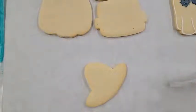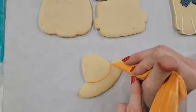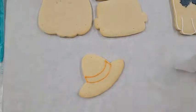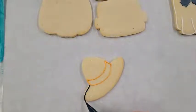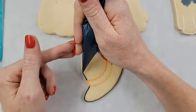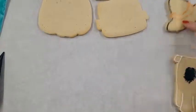All right, and on this one, I'm just going to kind of circle around here. Okay. So that's going to be the orange, and I'm going to take my dark navy blue and just outline the rest of it. Now if you have a group of you decorating and you don't have enough decorating needles, toothpicks work just fine. Okay, so there's that. And that's going to be your ghost hat.